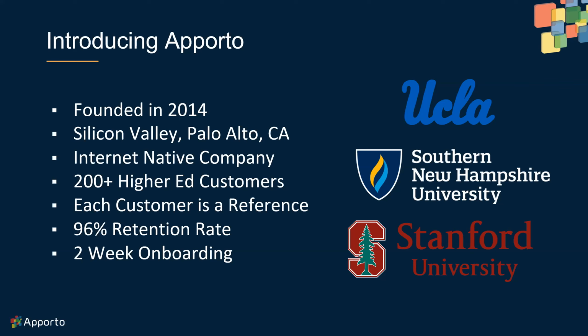One of the things that sets us apart is that we are an internet native company. Everything we deliver, we deliver with a SaaS mindset. The traditional mindset is that if you want to do virtualization, you have to buy hardware, you have to buy licenses, you have to install a lot of software, you have to manage it. With Apporto, it's all SaaS-like, meaning you don't have to buy any hardware unless you go with our hybrid approach. You don't have to worry about updating, patching, any of that. It's all taken care of for you, and we're going to see that in the demo.